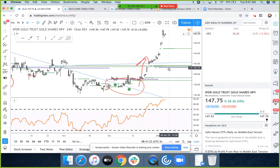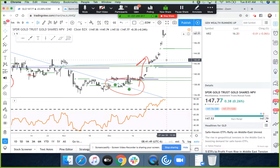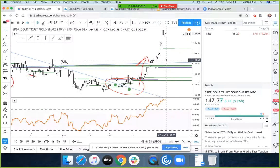Gold isn't budging. I think what that means, my friends, is that somebody's hedging their bets. Somebody's buying gold as a hedge against market volatility and problems. UVXY is going sideways. Gold is kind of going sideways and staying up. Gold should have fallen already, and it didn't. It's been up for 3 straight weeks, with almost no negativity.